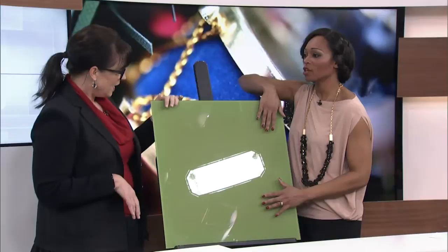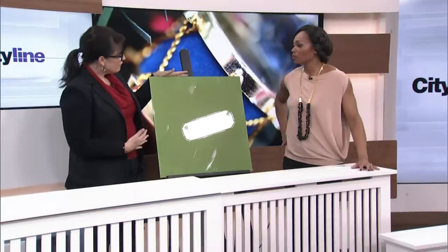So it could be a mirror. It could be any work of photography. It could be back-painted glass like this is. And it's going to blend seamlessly into your decor.